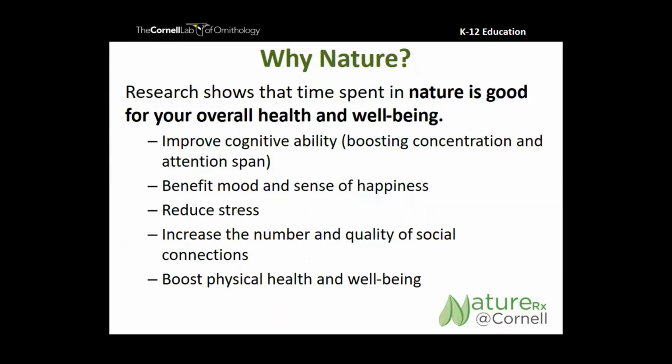Whereas connecting to nature, research shows time spent in nature is good for your overall health and well-being. It can help improve your cognitive ability. For example, boost your concentration and attention span. It benefits people's mood and sense of happiness. It reduces stress. It increases the number and quality of your social connections, and it boosts physical health and well-being. And this is true for both K-12 students as well as adults. So in K-12 students, it's been shown to do things like boost test scores. And for adults, the quality and quantity of our work goes up if we, for example, have a window office or go outside for some fresh air.